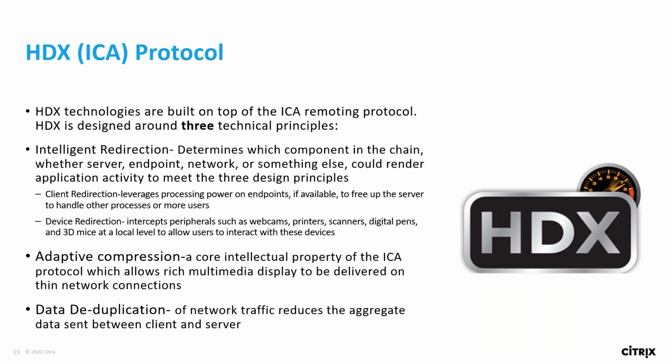And HDX is built on 3 technical principles, and those are designed to optimize the IT and the user experience. So decrease bandwidth consumption as well, and then increase user density on a server. The first being intelligent redirection. This examines screen activity, app commands, endpoint devices, and network and server capabilities, and it determines how and where to render an app or desktop activity. And rendering can occur on either the endpoint device or the server.